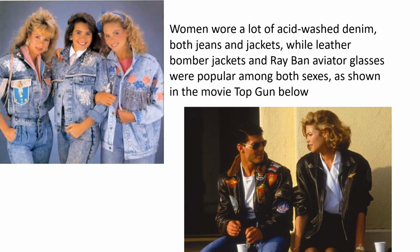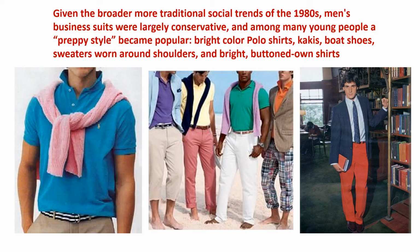I had mentioned leather jackets have been popular among the cool set. Well, in the 80s, they became mass marketed, often with Ray-Ban aviator glasses, which had sort of been made popular by Tom Cruise in the movie Top Gun. You can see that's a picture from that on the bottom right.